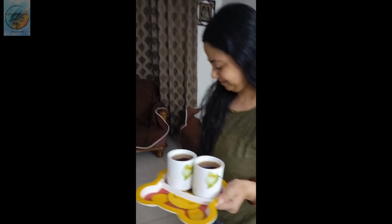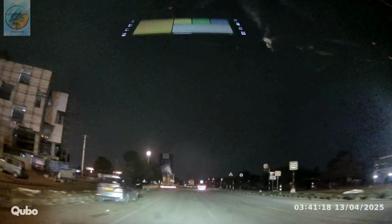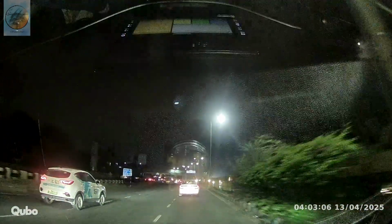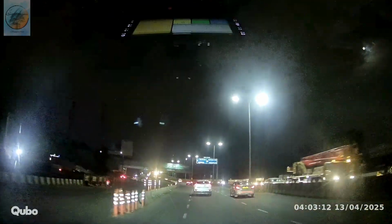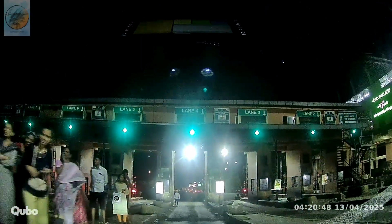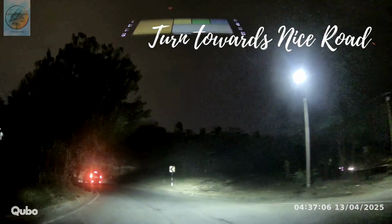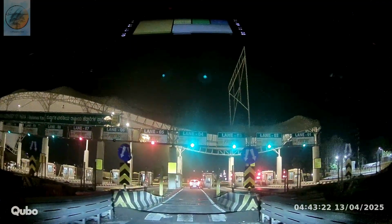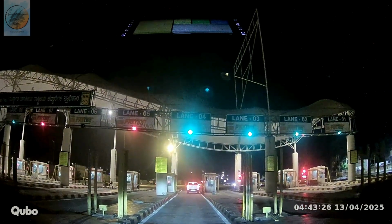The journey begins as the NH44 sees us driving our dark blue Maruti Suzuki XL6, cruising around 80 kilometers per hour heading towards Bangalore city. Intercepting Bangalore city, thankfully no traffic during these early odd hours, we dash through the city and soon are cruising happily on the new Mysore Expressway. In no time, I mean not literally, we reach the city of Mysore.